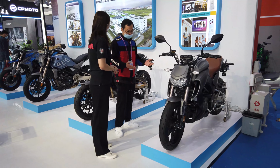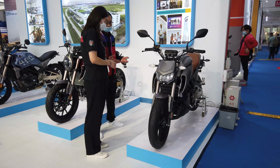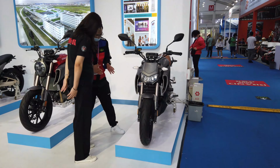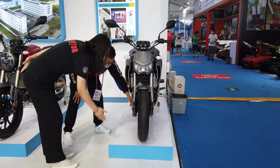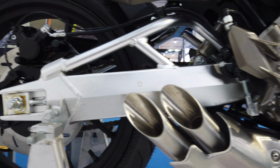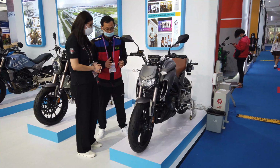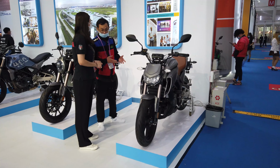Other details, you can see that it has ABS. ABS is from Bosch. Bosch is the best brand ABS system. And if you check the front brake system, it is with four pump. The brake is four pump, so the braking efficiency is much better. Even better than a front two brake disc. And the fuel injection system is also Bosch.